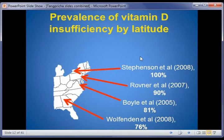This slide looks at the prevalence of vitamin D deficiency by latitude, and you can see 4 different CF centers around North America. There's 100% vitamin D deficiency in Toronto, and as you move south in Philadelphia, 90% vitamin D deficient in CF patients, 81% in Baltimore, and in our center, 76% of our CF patients had vitamin D deficiency.